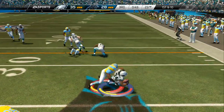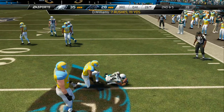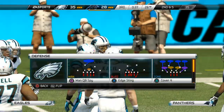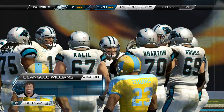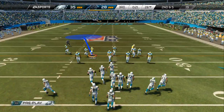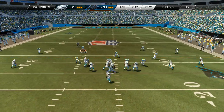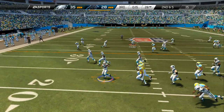To the right. He's stacked up at that point. Nice run that time. When you run the football like this, over a period of time, it's going to wear that defense out. There's no doubt about it. Nice job by the offensive line. Smith's lined up in the slot. Second down and 5. Setting up a little screen.